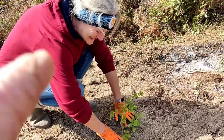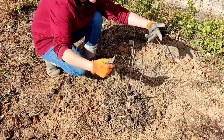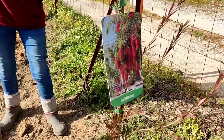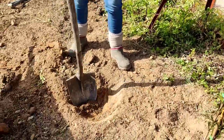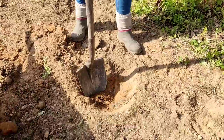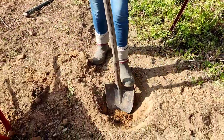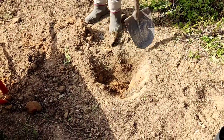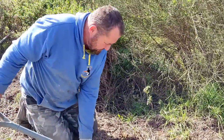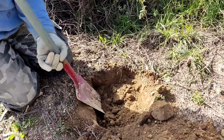So elderflower, done. Magnolia, done. And laburnum, done. Bottle brush tree, not done. We've decided the ground is just way too hard the further we come this way, so we're going to have to relocate them. Better looking soil. Getting a bit lighter in the bottom there.